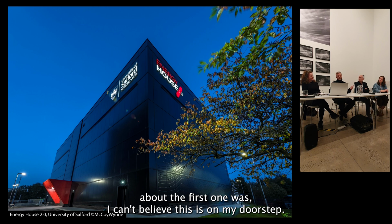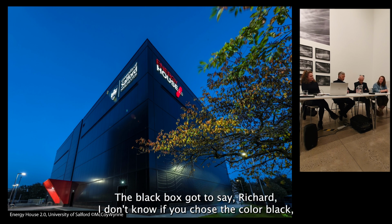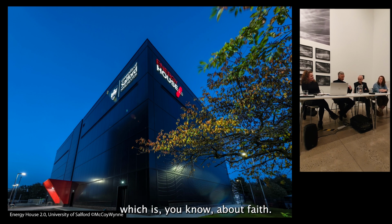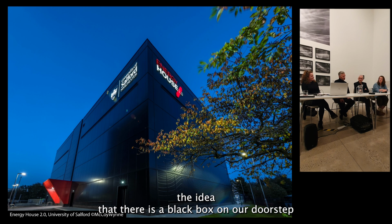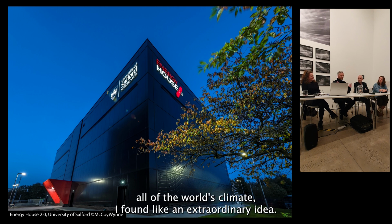With the Energy House, what fascinated me when I first heard about it was, I can't believe this is on my doorstep. I literally live like 10 minutes away, and it's this extraordinary thing, like a temple to an idea for me. The black box, I've got to say, Richard, I don't know if you chose the colour black, but for me the black box is incredible because it brought to mind straight away Mecca for a start, which is about faith. And the second thing, the black box that you have in an aircraft that records the crash. So I just found the idea that there is a black box on our doorstep that is an attempt to contain all of the world's weather, all of the world's climate, an extraordinary idea.